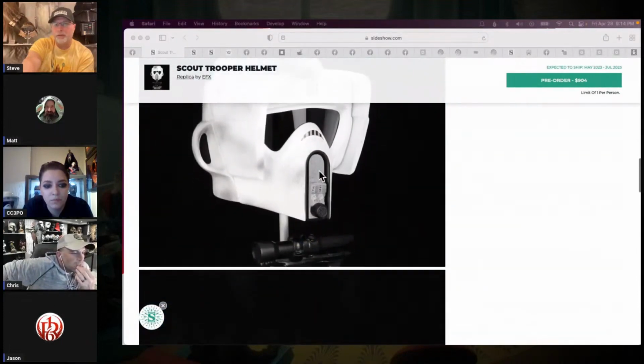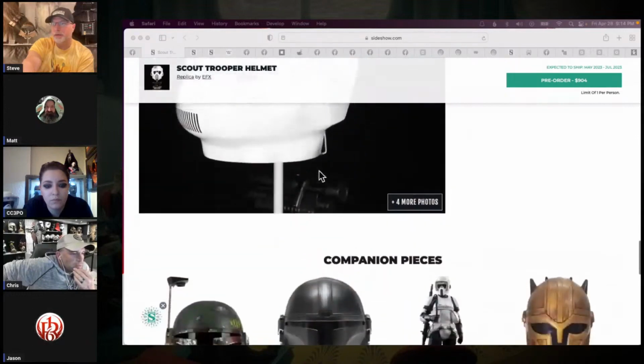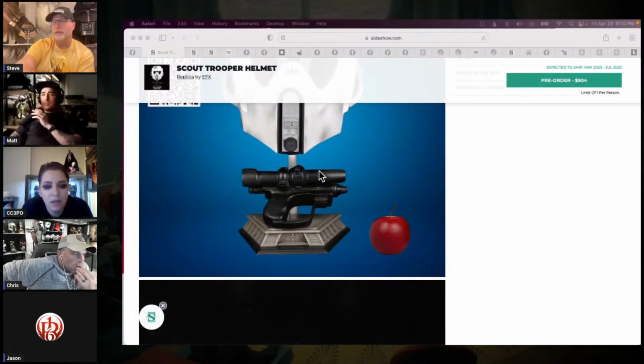I just realized that's a miniature bunker as the base. Yeah, it is. It's a miniature bunker. Oh God, I hate it. Does that make you want it even more? I'm not a big fan of those at all. Oh, I hate that. I didn't know what it was.